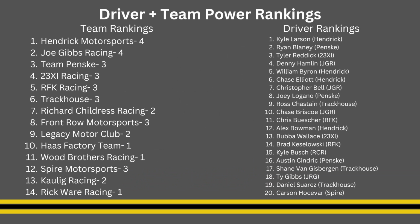As always, Hendrick and Joe Gibbs are 1-2. Hendrick seems to be a little bit better than Joe Gibbs, at least up and down. Top 4 to top 4. They're the only 2 4-car teams left in NASCAR now that Stewart-Haas Racing has sold a whole bunch of charters and essentially blown up their organization in a way.